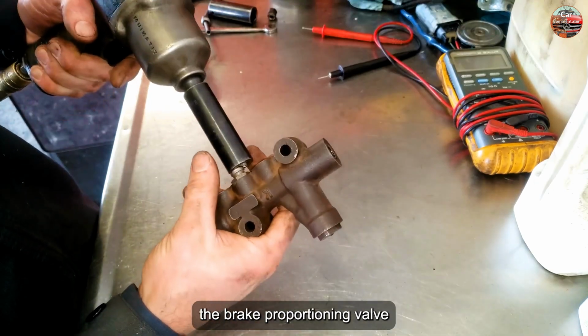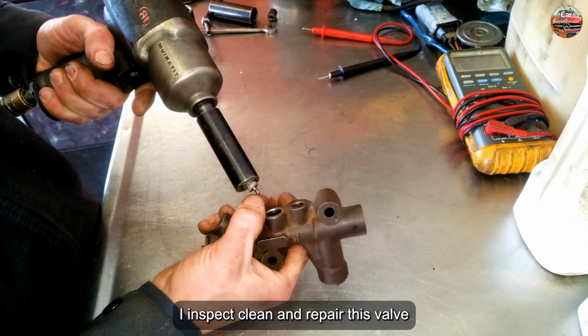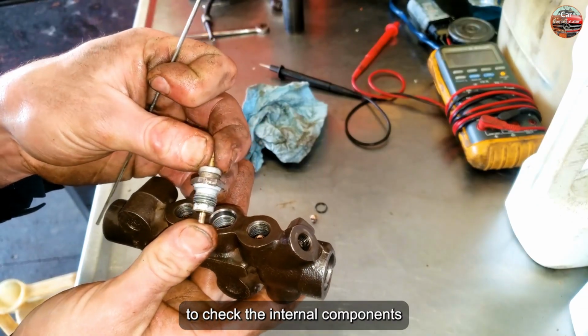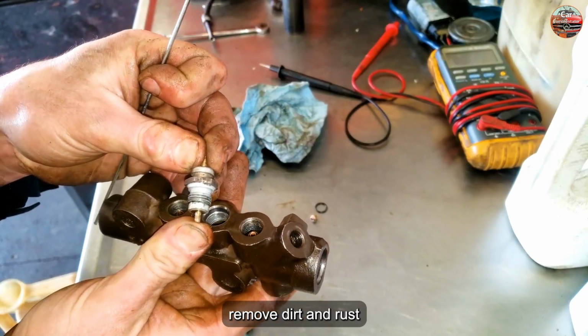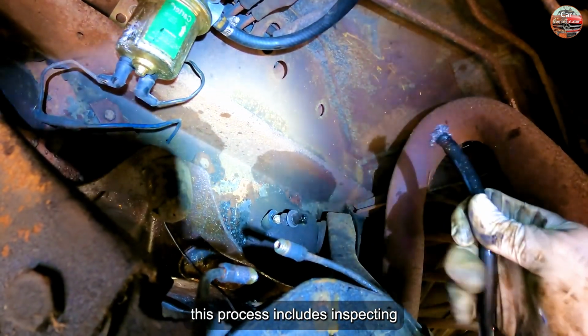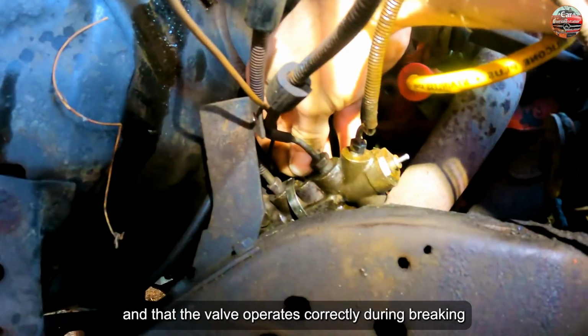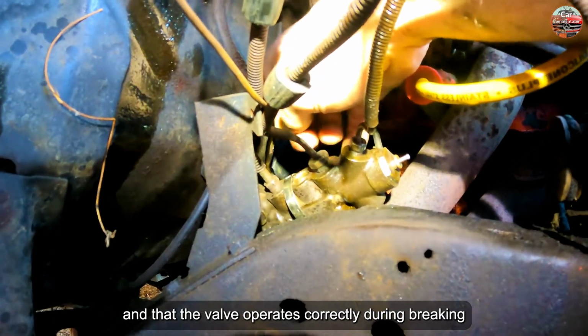The brake proportioning valve shows signs of corrosion and rust. I inspect, clean, and repair this valve. I disassemble the valve to check the internal components, remove dirt and rust, then lubricate the moving parts and check the pressure. This process includes inspecting the internal parts of the valve to ensure there are no leaks or blockages and that the valve operates correctly during braking.